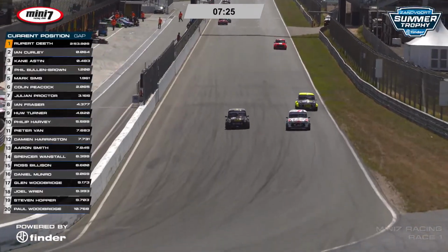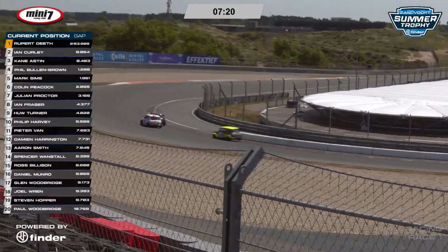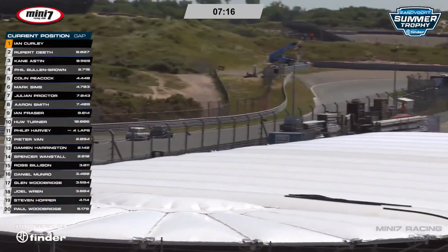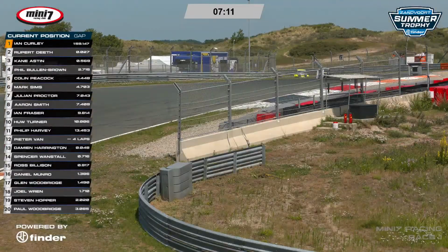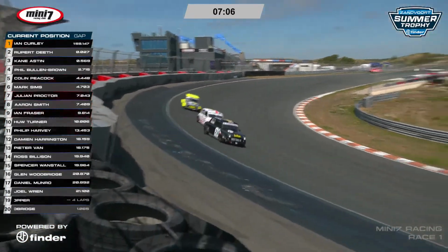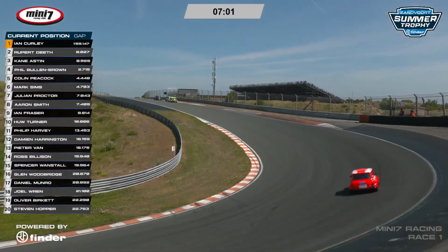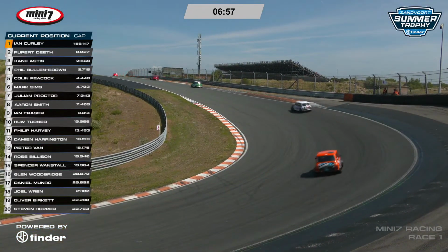And he's going to the lead. No, he's not going to the lead, because Rupert Deet can get back on the inside into Tarzan corner and regains the lead. But Ian Curley was past the leader, at least when they passed the start-finish line. Yes, he was. At the end, I thought that it just seems that Rupert Deet didn't brake at all towards Tarzan, but I think that's not possible. But it gave the chance to Kane Astin to be right after Ian Curley's car.